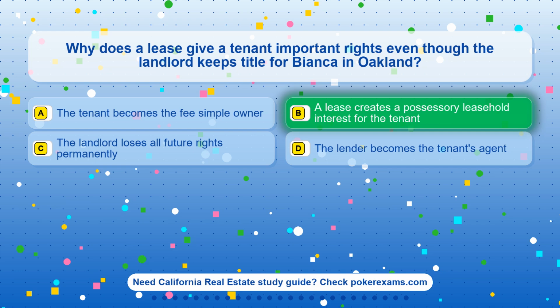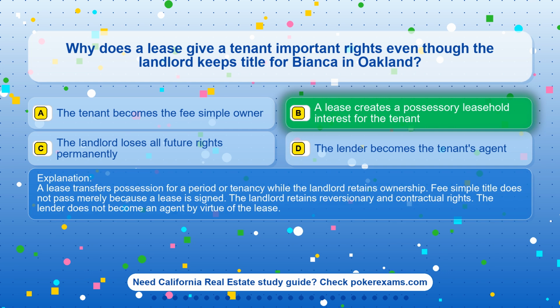The correct answer is option B. A lease creates a possessory leasehold interest for the tenant. A lease transfers possession for a period or tenancy while the landlord retains ownership. Fee simple title does not pass merely because a lease is signed. The landlord retains reversionary and contractual rights. The lender does not become an agent by virtue of the lease.